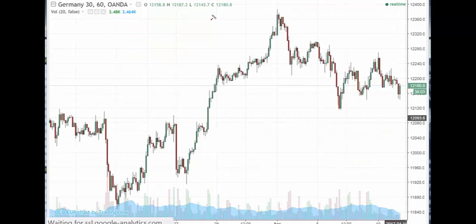Right, the DAX, similar kind of situation really. That's a clear ABC. This is also a clear ABC. So you expect to see a C wave, but instead we're bouncing at the moment. CrowdGap's currently long and in profit.